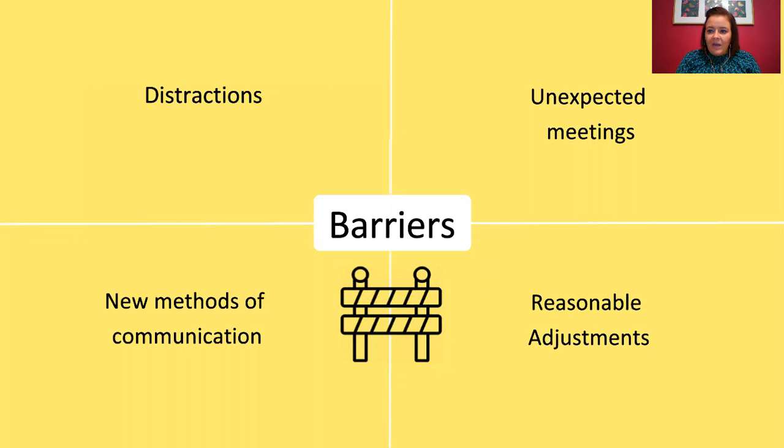Other barriers can be distractions. So at home, they may be surrounded by things like the TV, phones, video games. There may be other people working in the house. There may be other people just in the house in general. There may be pets in the house. There may be distractions going on around them, noise, sensory issues, things like that that they wouldn't normally have to deal with in the office. They may have a lack of a specific workspace or a quiet space. And so I suppose helping the person to remove those distractions will be really important.